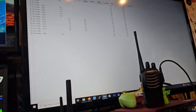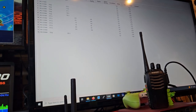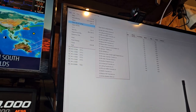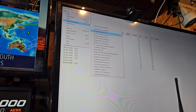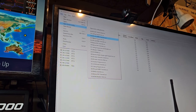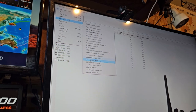So I'm going to program this to some other radio. In the meantime, if I want to, I can program this to something else. What I like to do is open the stock configuration. What is CA? FRS. GMRS. California? No, it's Canada. Yeah, it's Canada.